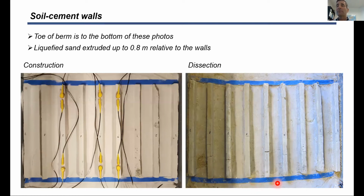What this shows is that in reality, we got a little bit of sand extruding through the space between these longitudinal soil cement walls. Part of that is probably greater than might happen in the field if we had longitudinal grid boxes, but it goes to the fact that these are three-dimensional systems. That kind of mechanism we're not going to catch.